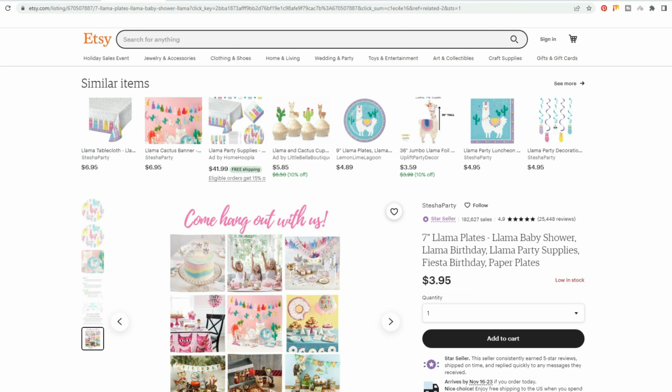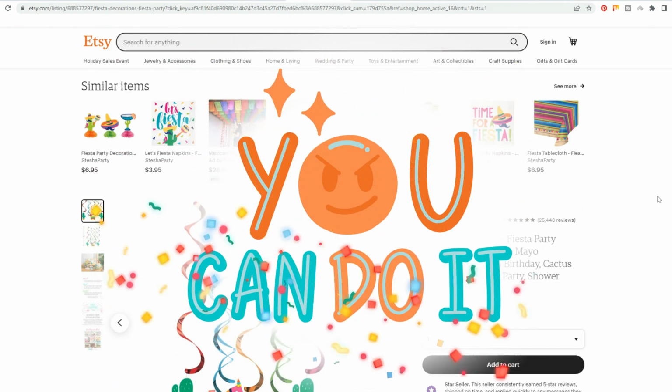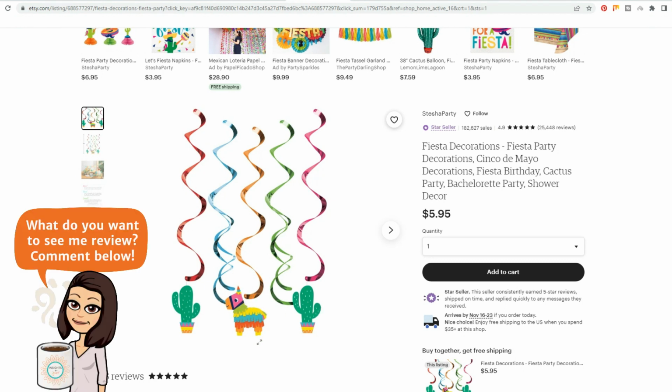So now that I have yammered on and on about that, let's take a peek at another one of their listings because I really want to kind of hammer home for you guys how doable this is, right? So these are actually sticking with the whole fiesta theme. Cute little cactus and llama piñata kind of designs, right? They just hang from the ceiling, nothing fancy.